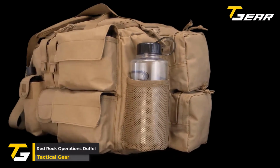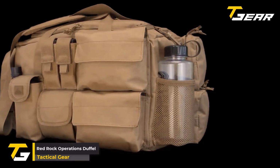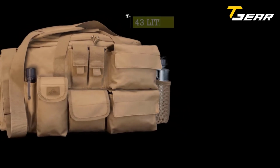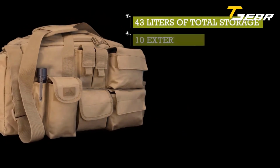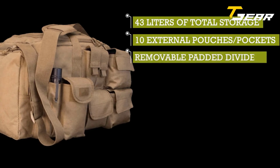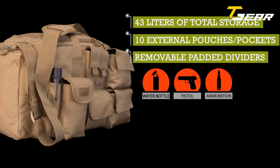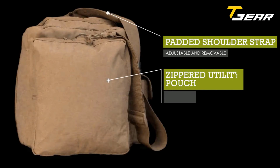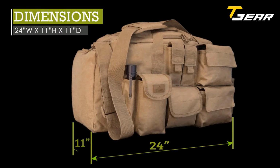Redrock Operations Duffel. For first responders, law enforcement, and the military, the Operations Duffel Bag is the perfect carry-all. The 43-liter main compartment is divided by 2 removable touch fastener cushion dividers. The 7 outside utility pockets are perfect for your stuff like ammunition, first aid supplies, or radio equipment. The removable and adjustable padded shoulder strap is supplied. An alternative method of carrying this duffel bag is via the interlocking carry handles. You can have a carry handle with a touch fastener interlocking closing.